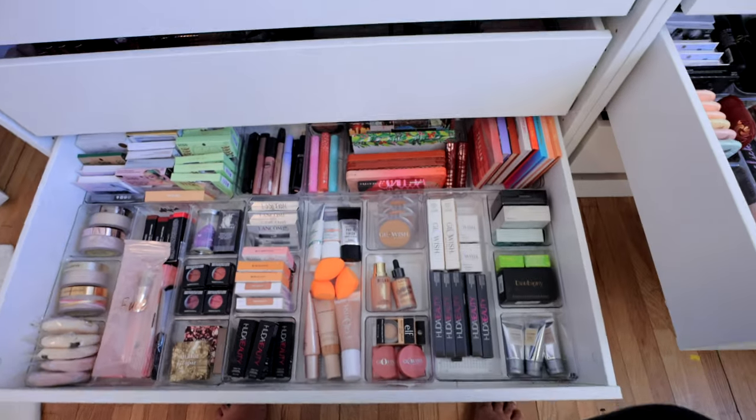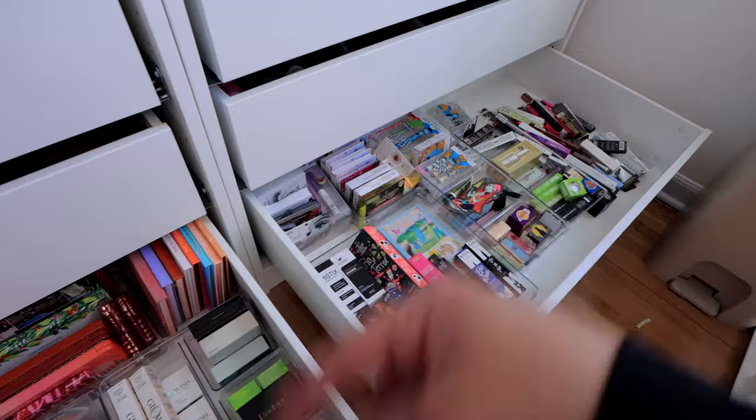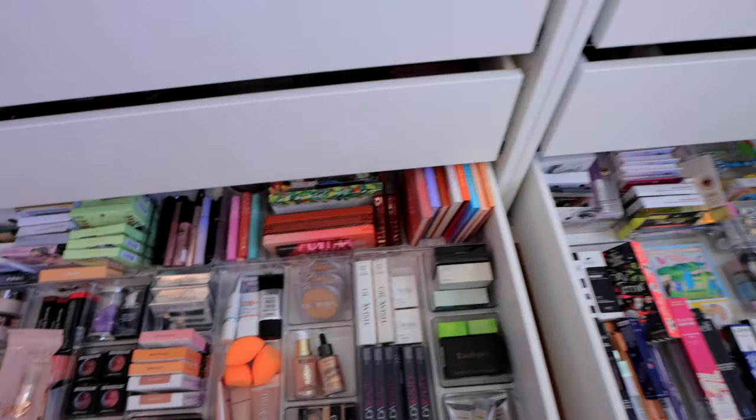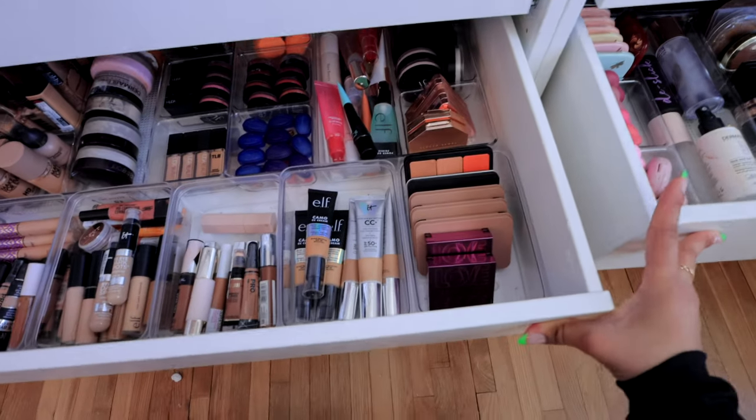I want to do a shop my stash. This one and this one, but this one I need to organize. I need more containers. But I want to do like a shop my stash with new product. And then, like you guys saw, this is more of like everyday makeup products over here.